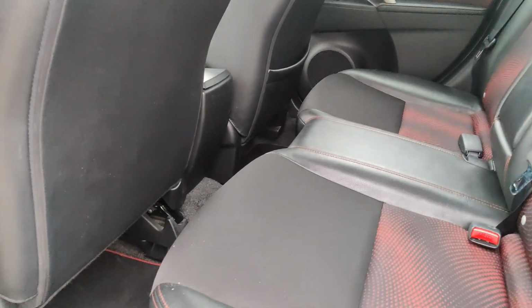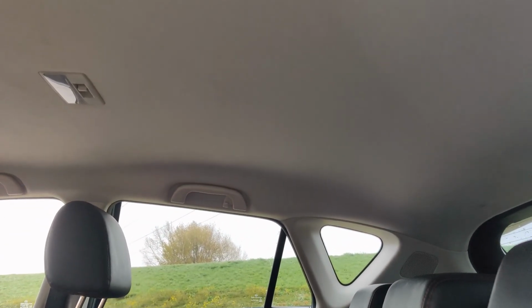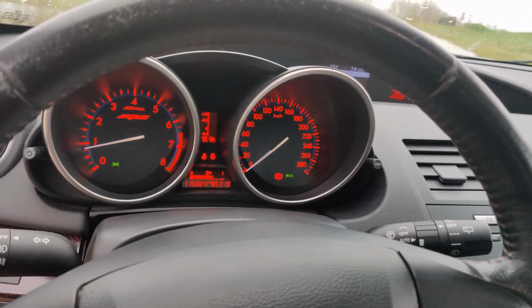The trunk is very spacious as well. It can fit most of your stuff. I hauled some things in the car for a couple of times now, and even larger items fit very easily in the car if you put the back seats down.